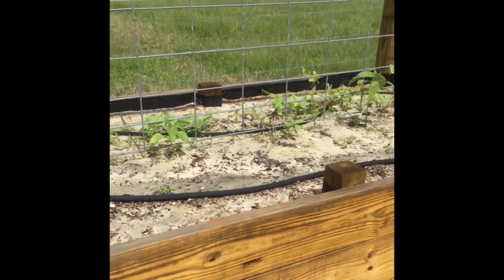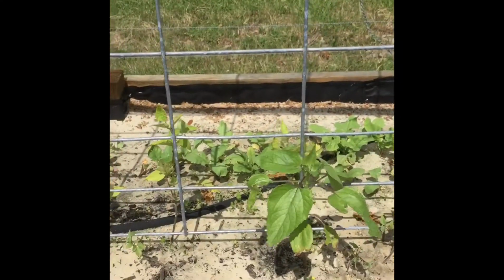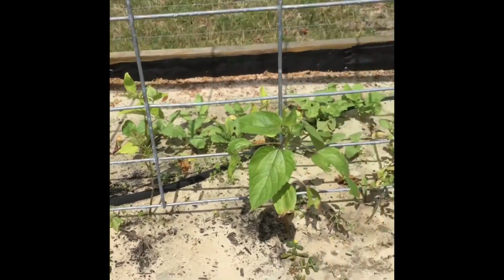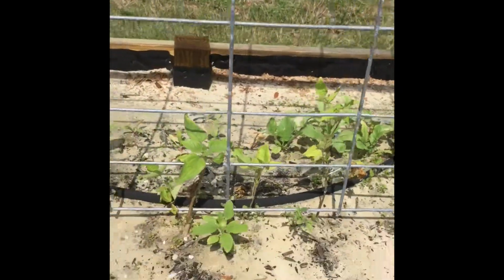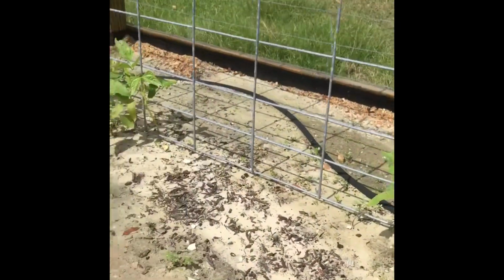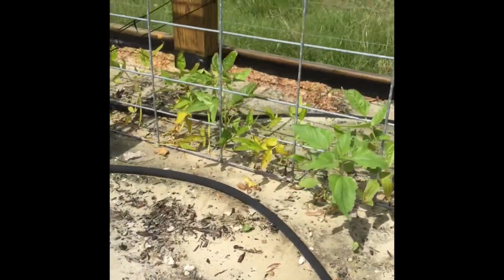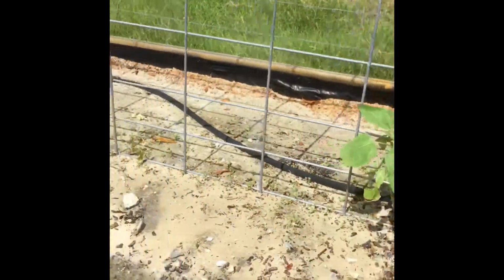But we got some stuff sprouting up. Some stuff didn't make it. You can see some stuff got whacked pretty hard, but for the most part it's doing good. I got radishes, some daikon radishes over there. We got a drip system on this. It holds water fairly well, so we don't gotta water it too much. Probably about 15 minutes twice a day with the drip, and it does really well with that.